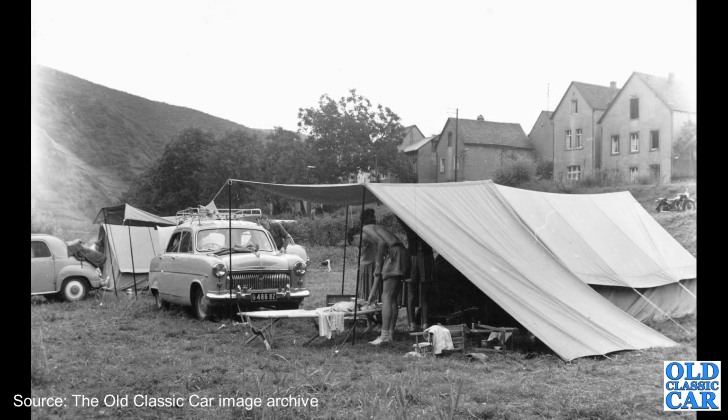To a camping scene now. I'm not quite sure where this was or where that particular Ford Consul Mark I was registered. Does anyone recognise that registration number? There's some derelict looking buildings in the background. There's a motorcycle as well, and over on the far left there's a glimpse of a little Fiat Topolino.